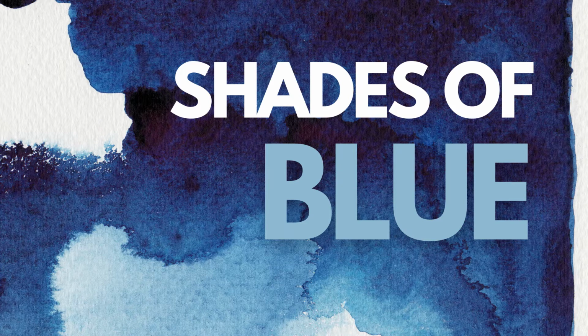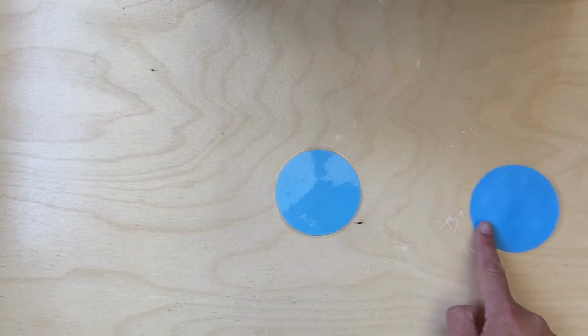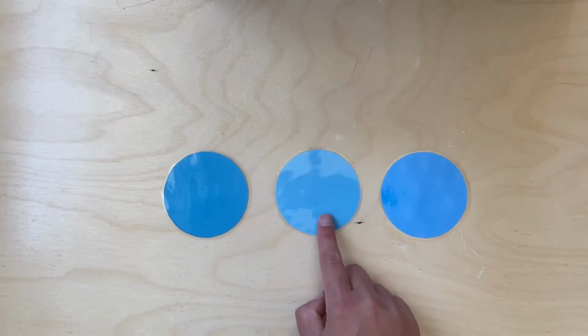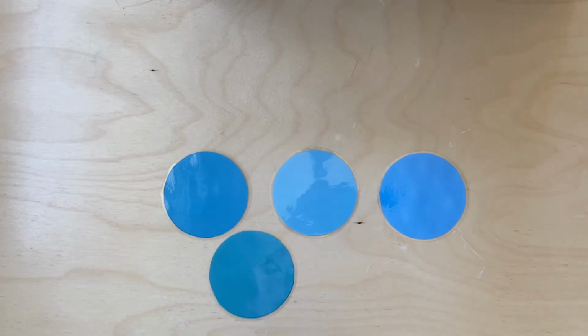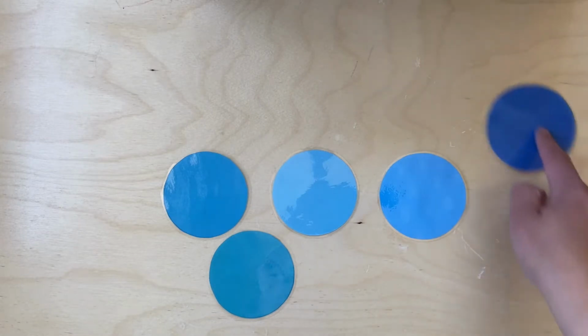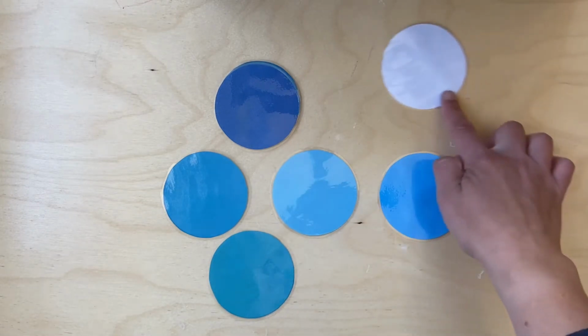All right, so now we are gonna do a little activity. I have a question for you. Is this the color blue? It is. How about this? Is that the color blue? It is. How about that? Is that the color blue? It is. What about this? Is that the color blue? It is. How about this? Is that the color blue? Yep.